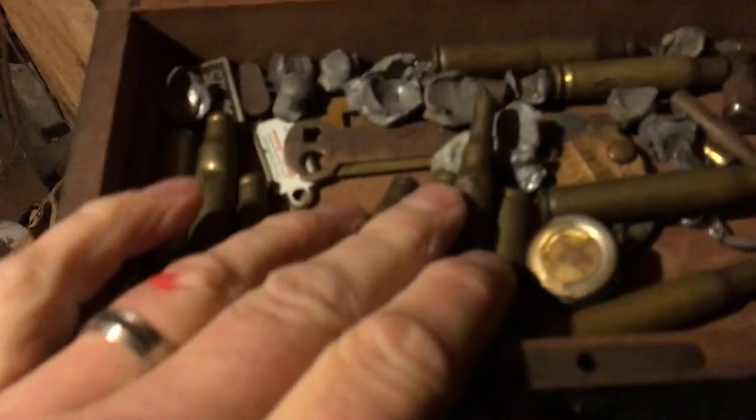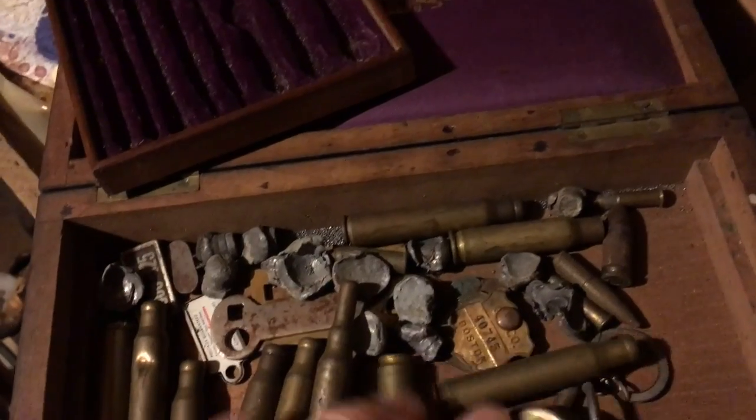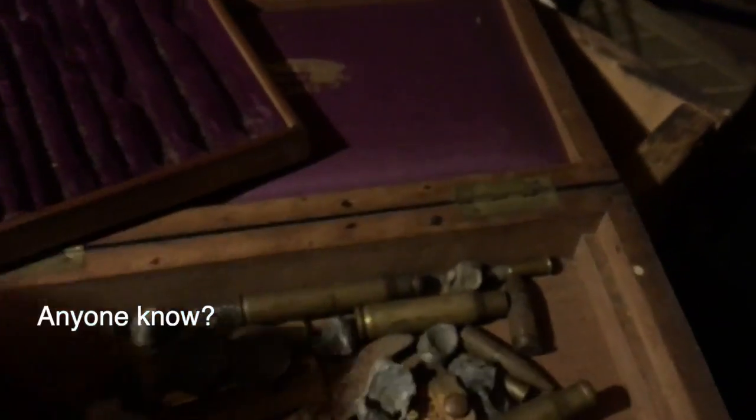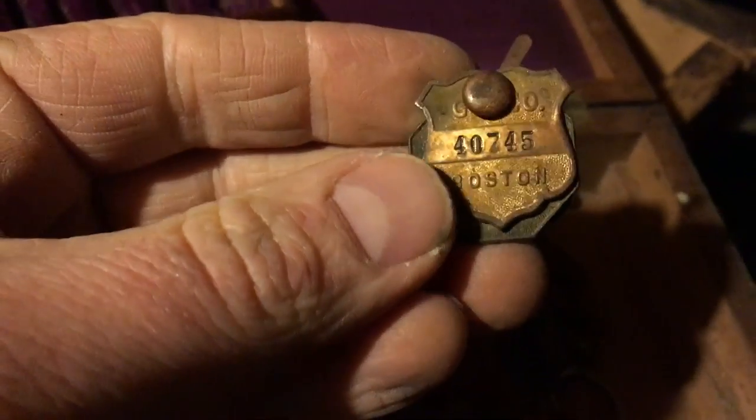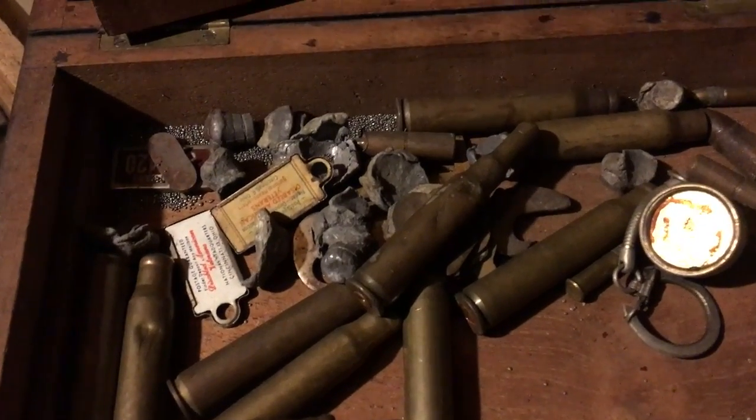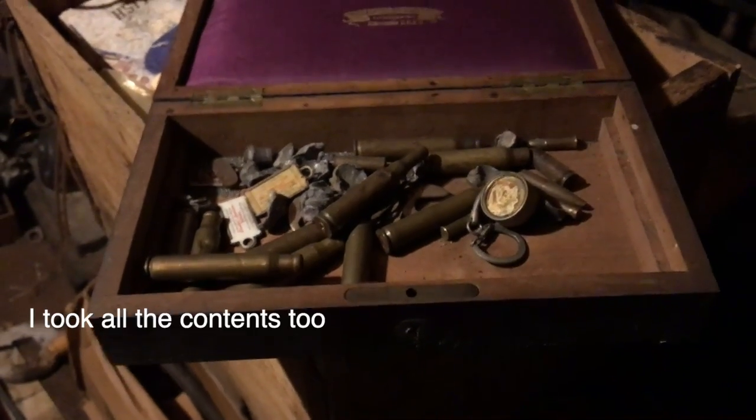Old box. What's in here? Oh. I wonder if these have any significance. Look, it's all lead bullets. Not sure what these tags are for. Boston. Oh. That's one of the owners upstairs. Bunch of bullet casings. I don't know about that. Box is pretty cool though. I think I might grab the box if anything. But maybe further look into these little tags.